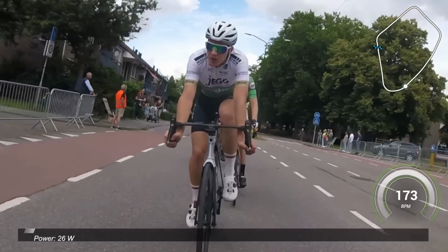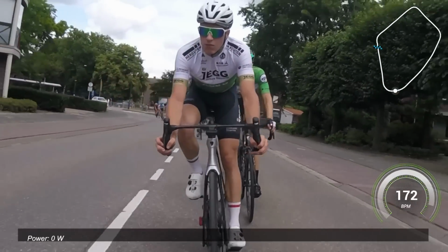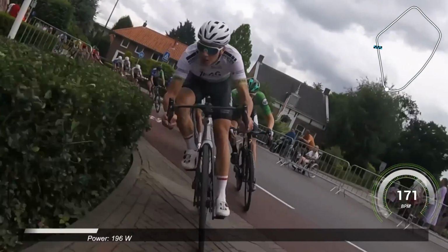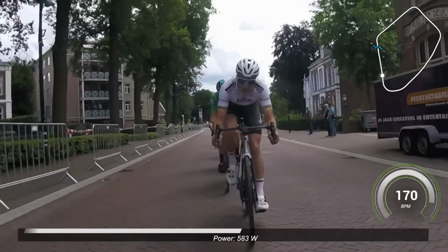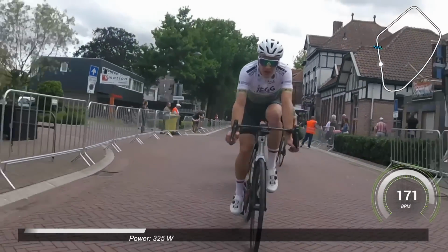I think the reason why the inside of the bunch doesn't really work is because if you're moving up on the inside, you're at the mercy of the guys that are in front of you, because they can just move over and squeeze you through the apex, and then you're going to have to ride the brakes. So in the apex of the corner, you're going to have to touch the brakes. They can really cut you off.